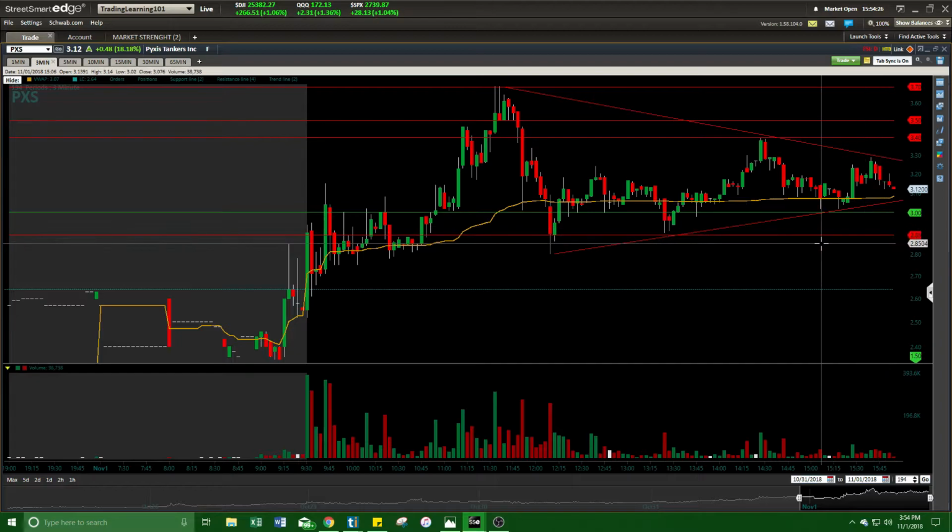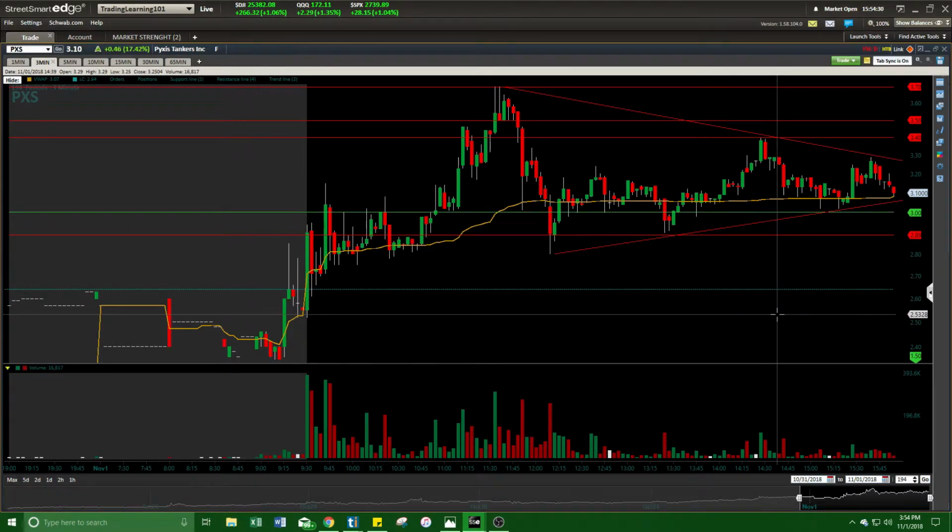If you add that extra 5 minutes and do 390 divided by 65 minutes, it's going to equal out to 6. You'll get 6 candles, and you'll get all the data for the entire day.